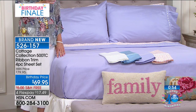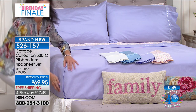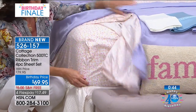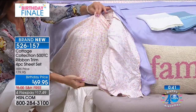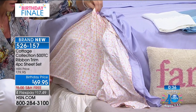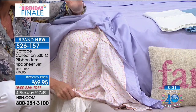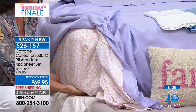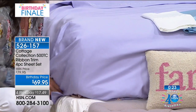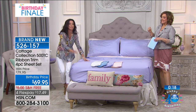It's also the function of these sheets, because they are very well made. If I take this apart, you can see how well the fitted sheet is made. Look at how deep this is. It'll fit up to an 18-inch mattress. It also has the elastic band all the way around. Once you put these sheets on your bed, you'll be able to tuck them in, and you really don't have to worry about them coming apart in the middle of the night. You can have a restless night's sleep, but you know your sheets will stay in place.